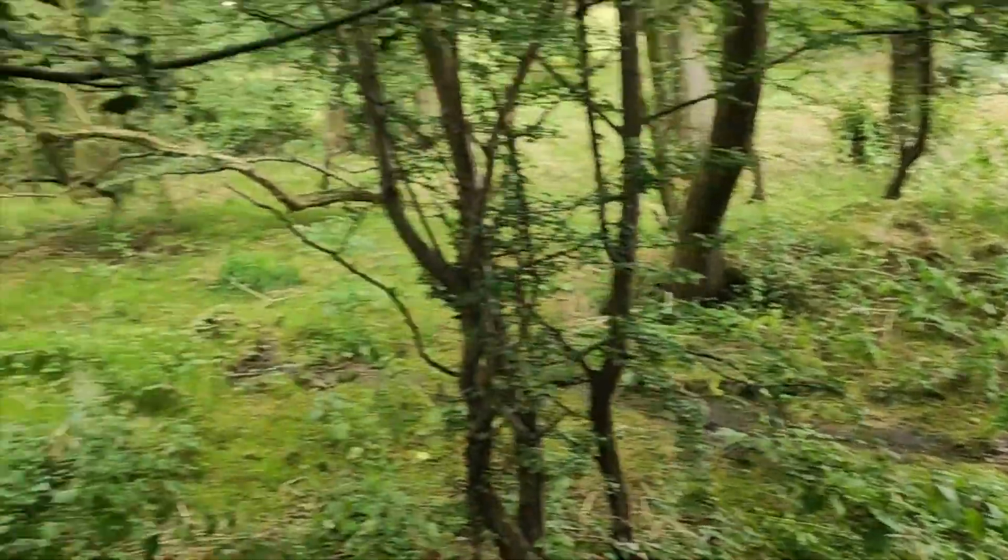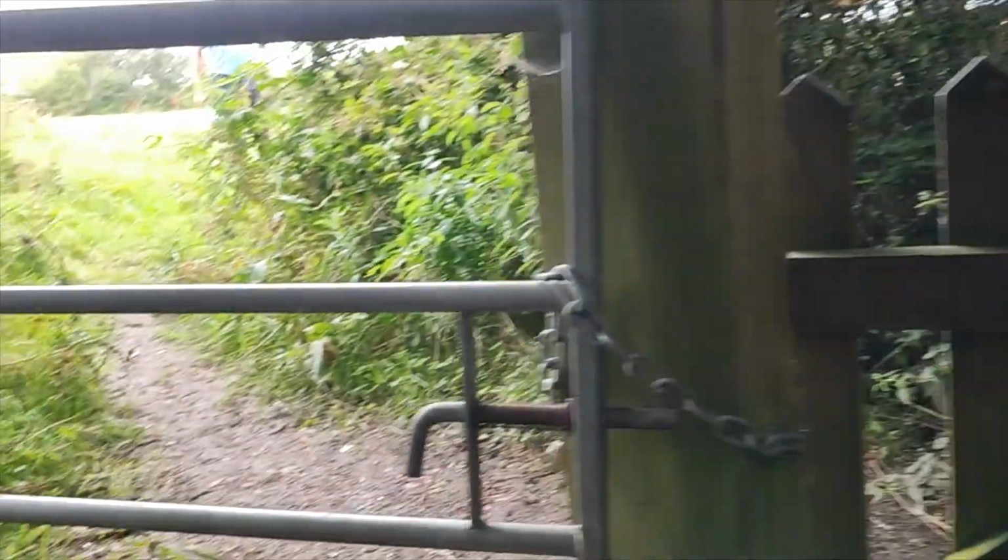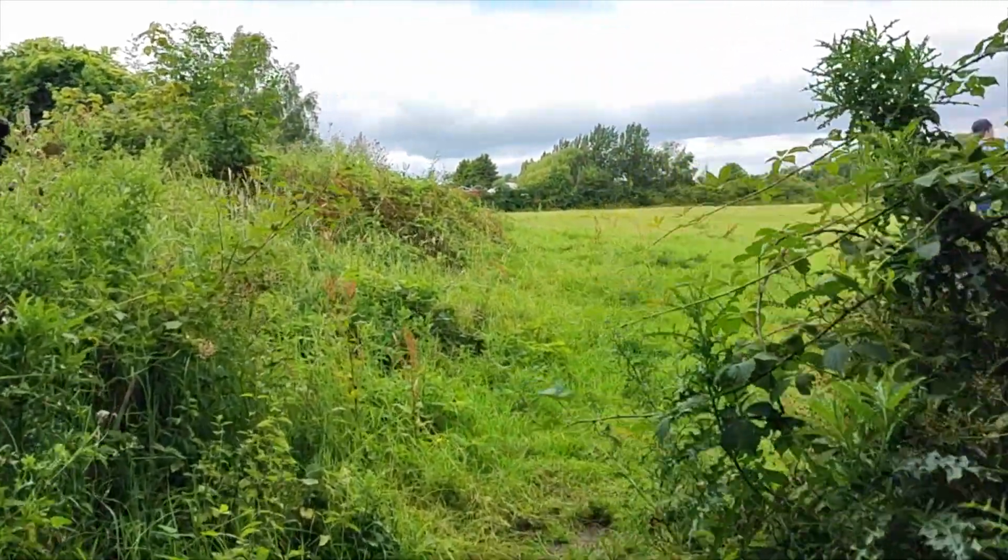All flooded, but you can see the shape quite clearly there. Oh, holly, jeez Louise. Okay, this takes us into a field for the minute, but hopefully we'll be able to get back on it in a sec.